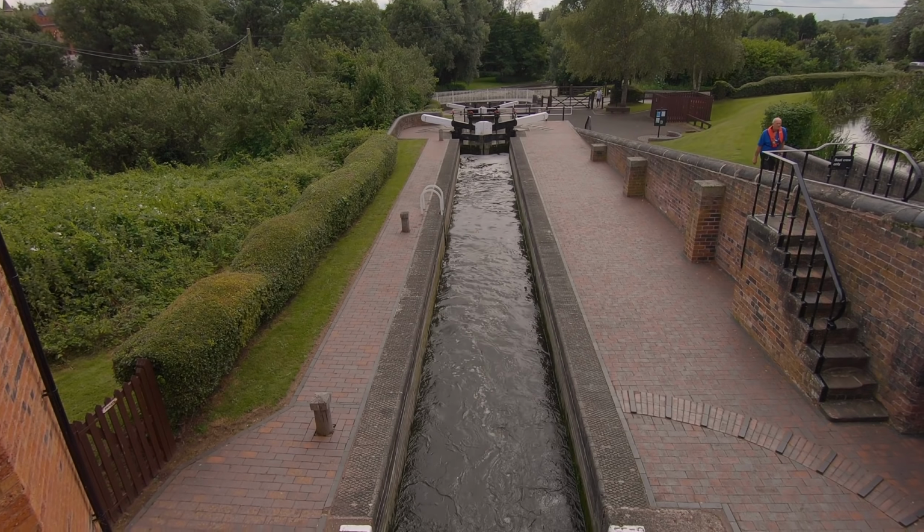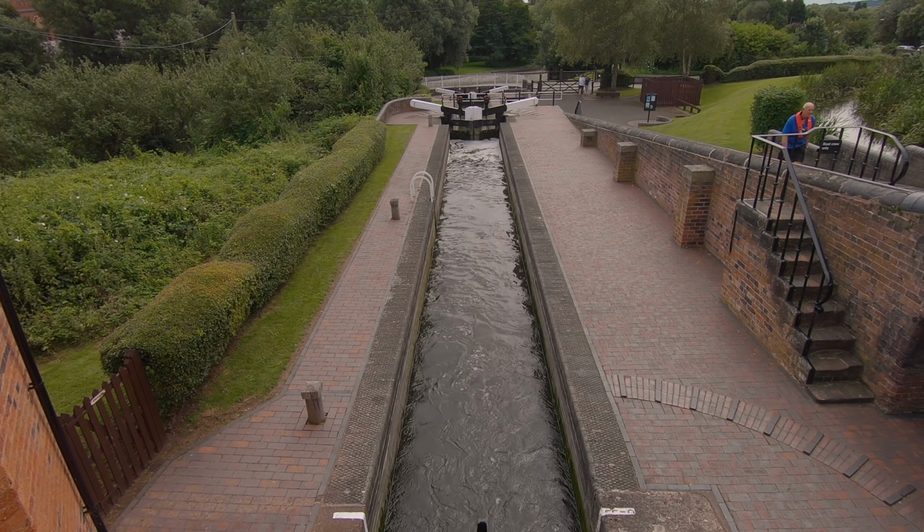So here I am at Wombourne. It's just sort of southeast of Wolverhampton, and I have arrived at Bratch Locks. There's three locks back to back, and it's a flight of locks. There is a lockkeeper on duty, which is a blessing because they're very deep locks.